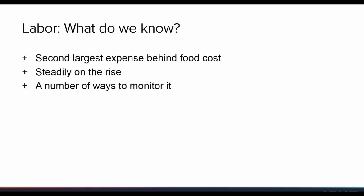So labor, what do we know? It's the 2nd largest expense in most cases behind food costs on your P&L. It's steadily on the rise for a variety of different reasons. In today's economy, we have a supply and demand issue where we have a high demand for employees and not quite as much of a supply. That always drives up the wage rate, in addition to the minimum wage rate increases that are taking place as we speak.